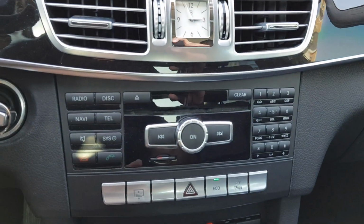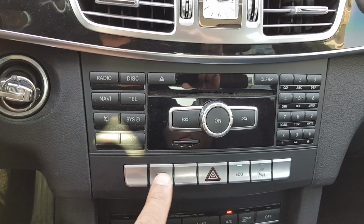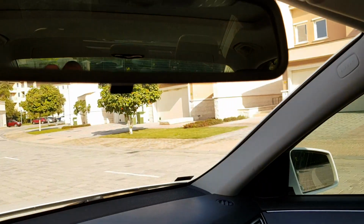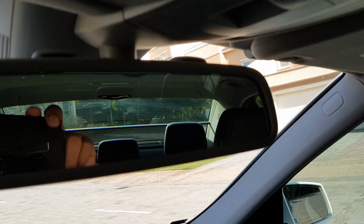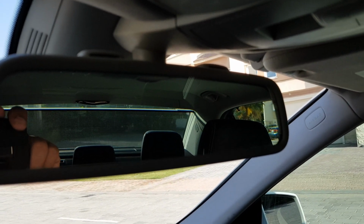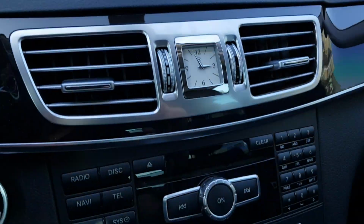Audio, again, we never demonstrate the audio capabilities because of copyright issues, but rest assured the sound quality on this car is very good. Rear blind, if I press, you can see in the rear view mirror it's popping up, so it does shade the vehicle quite nicely as well. And again, simply press it to bring it back down.